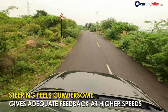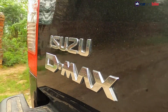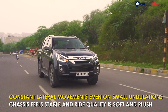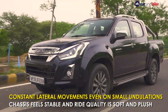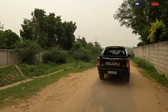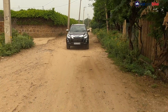Even sharp curves are easily dealt with, and while you do keep a check on speed while cornering hard, it behaves well and doesn't float much on the highway. You do miss the 3-blink lane departure function on the switch though. But then, lateral movements even on small undulations and while changing lanes are inevitable, courtesy its tad soft-sprung suspension. It's actually not unnerving as the chassis is stable, but passengers do feel it. The ride quality though is plush, and that slight soft edge in the suspension setup is helpful here.